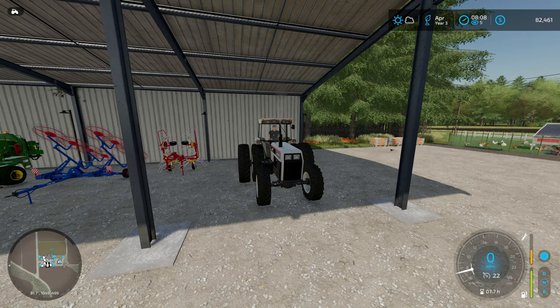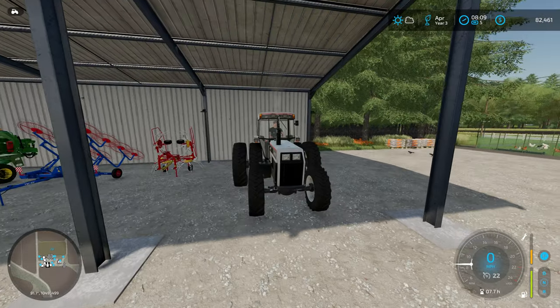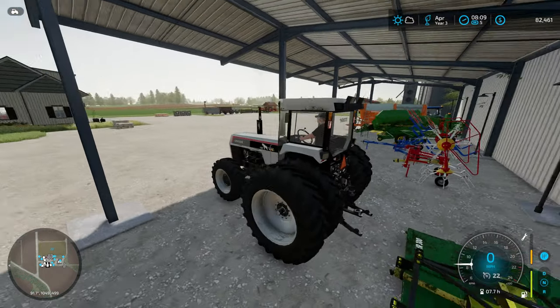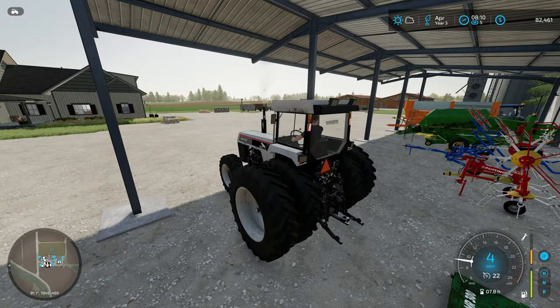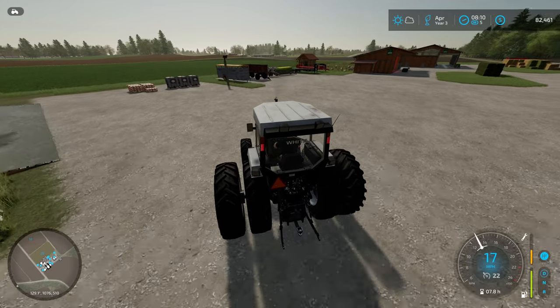So we're in April and it is time to plant some corn. So we are going to get in this new, to us, used white tractor with the dual tires that we just bought. And it's been a pretty good tractor so far. We used it to plant our sunflowers on our other field. So let's go grab our planter.